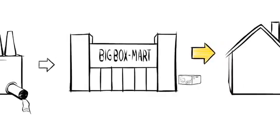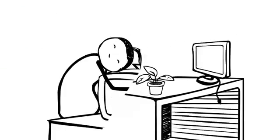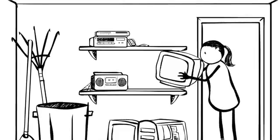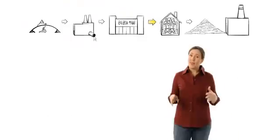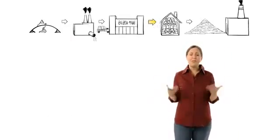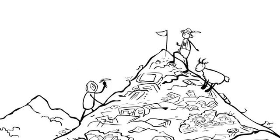So, after its toxic trip around the globe, it lands in my hands. I love it for a year or so, and then it starts drifting further from its place of honor on my desk or in my pocket. Maybe it spends a little time in my garage before being tossed out. And that brings us to disposal, which we think of as the end of its life. But really, it's just moved on to become part of the mountains of e-waste we make every year.